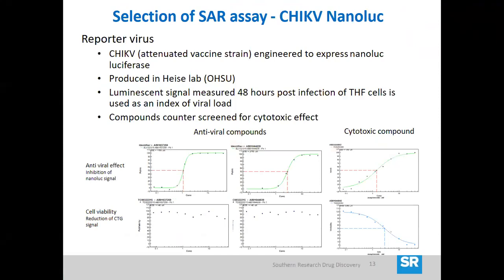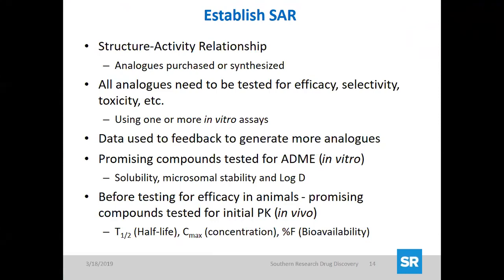To establish a SAR, structure activity relationships, either analogs are purchased. The first step is, because these molecules are commercial, there might be other analogs available in the market. So we go after those analogs and buy them to get a preliminary SAR right there. And then we start synthesizing molecules. All analogs need to be tested for efficacy, selectivity, and toxicity, so we choose in vitro assays around that space. And the data is used as feedback to generate more analogs. That's what we call second generation and third generation analogs.